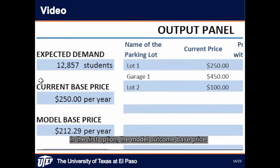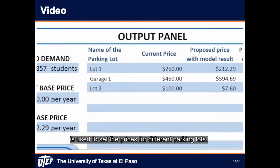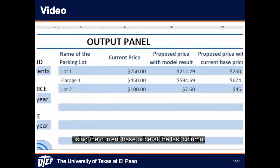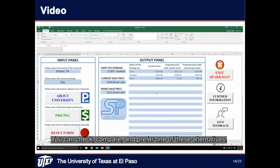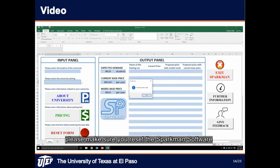In the first option, the model outcome base price is used to set the prices for different parking lots. Alternatively, Sparkman lists the proposed prices using their current base price in the last column. You can check, compare, and prefer one of these alternatives. Finally, before entering new data, please make sure you reset the Sparkman software by clicking the Reset Form button.